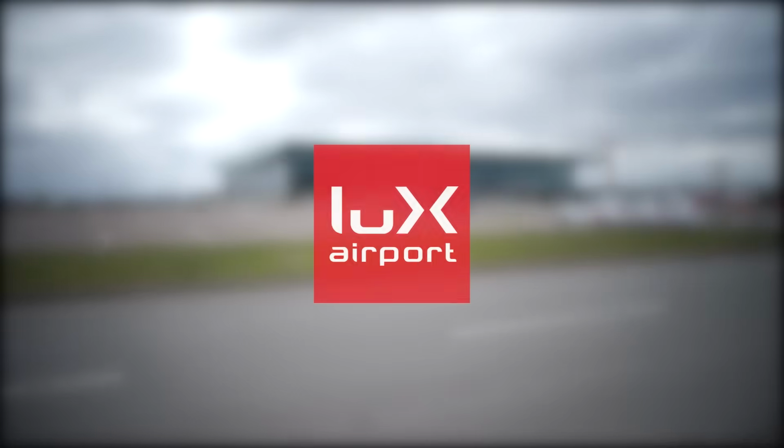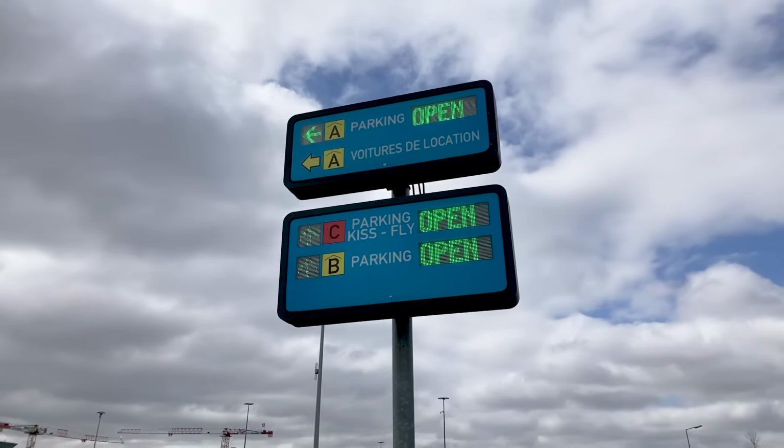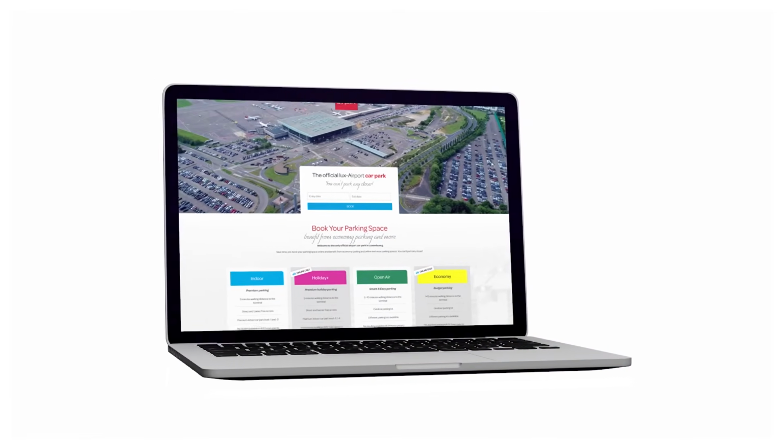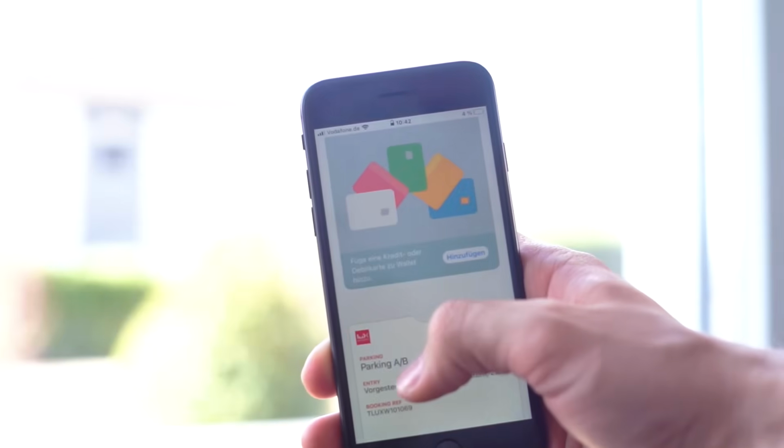Parking at Luxembourg Airport is a convenient and contactless experience. You can find all official parking offers on our online platform airportparking.lu. When booking a parking space online, you'll receive an email with a QR code to enter the car park. You can store your ticket on your smartphone or print it out.